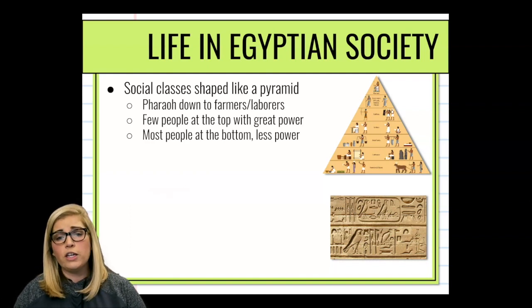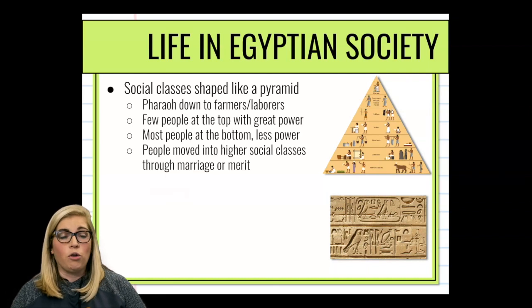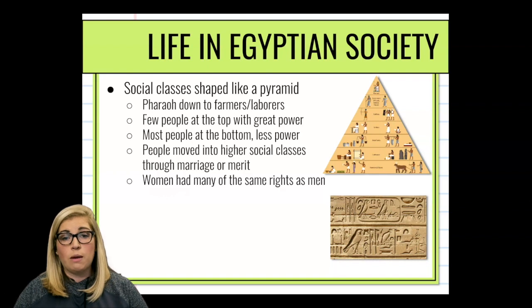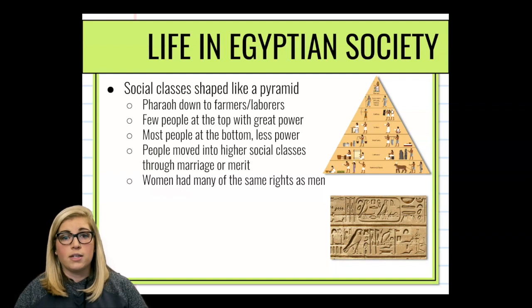People could move into a higher social class, usually through marriage, or by proving their worth through their merit, good deeds, or performing something for an official. So their merit could make them move up the ladder. And then women actually had many of the same rights as men. So again, this is another culture, much like Mesopotamia, where women have similar rights to men.